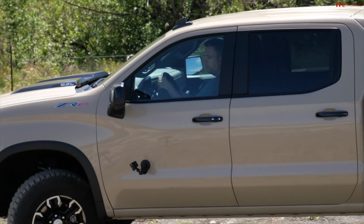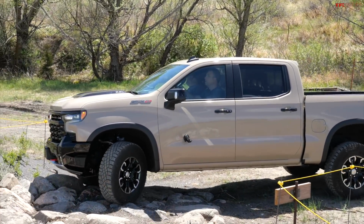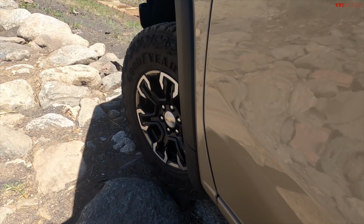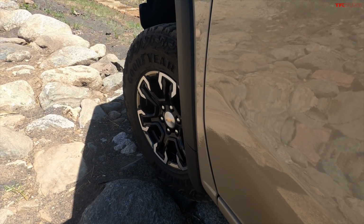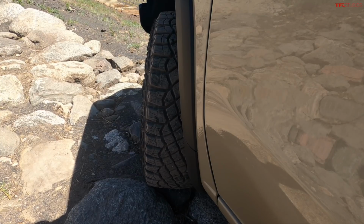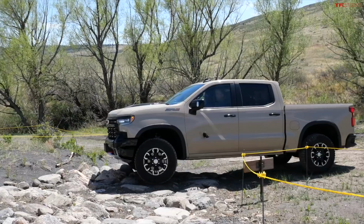I don't know if I can make this turn. Let me see. You were out about as close to the pits as we were on mine. Yeah. And no, I don't think I will. Okay, I might have to back up. Using my camera, yeah, I might hit that yellow line. So yeah, the size of this truck is there.